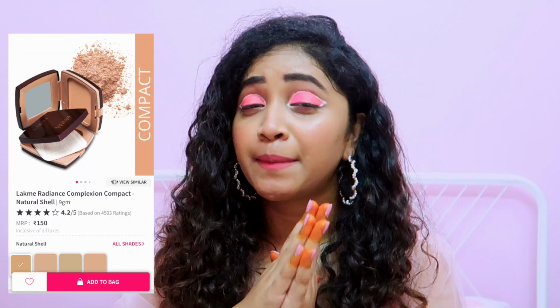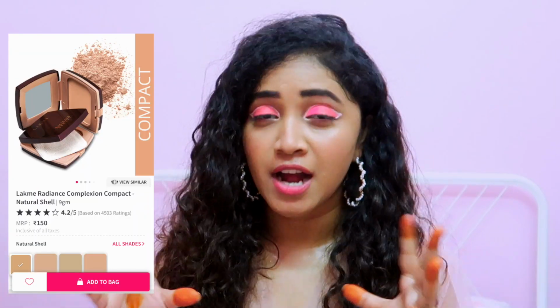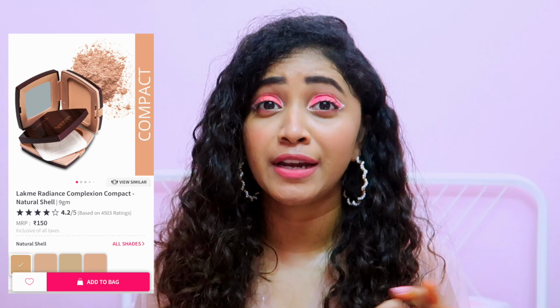Now to set the base, we need a powder or a compact. I would generally suggest you go for a compact, and Lakme Radiance Compact is the best compact under 300 rupees. It's just 150 and it works perfectly.